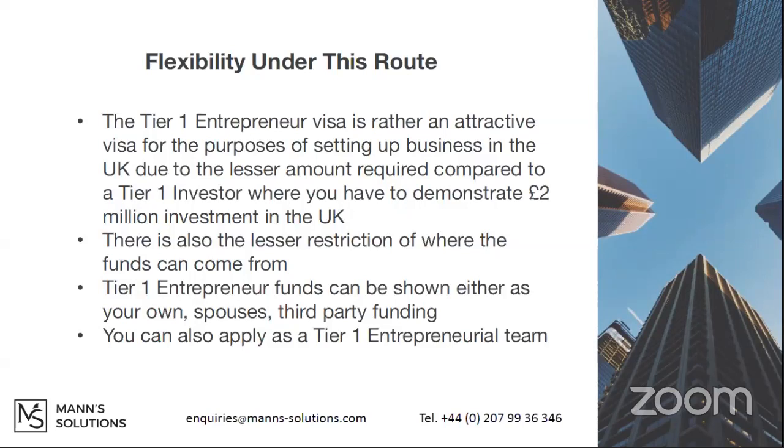And sometimes there is the inability to satisfy the strict eligibility criteria, which is also critical to the application. The conditions around funds, for example, must be fully met. For example, the minimum fund threshold for investment and for maintenance purposes, which must be held within regulated financial institutions and proven with acceptable forms of evidence. And they should also be held for 90 days before making the actual application.